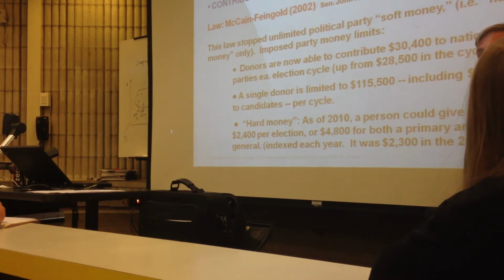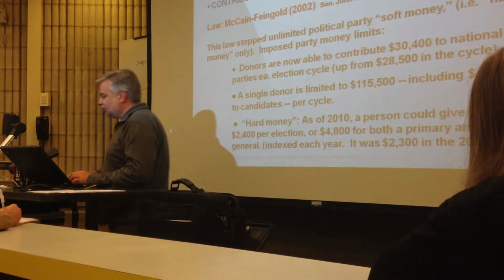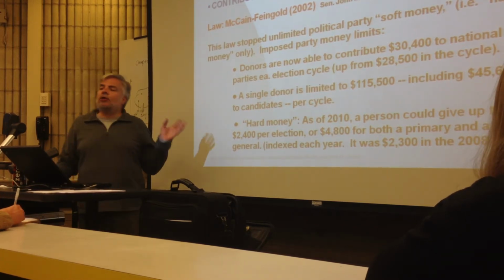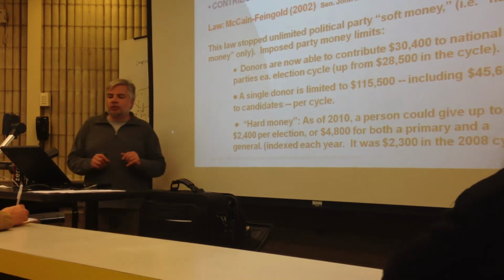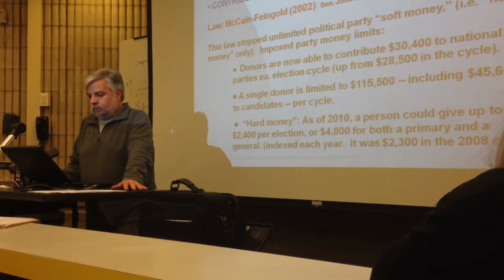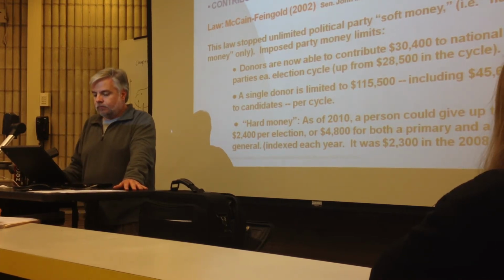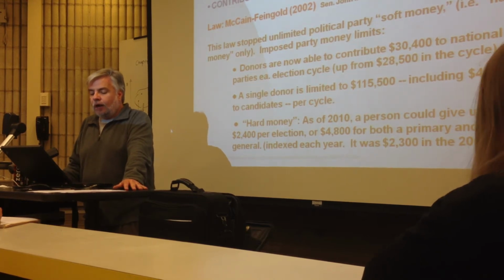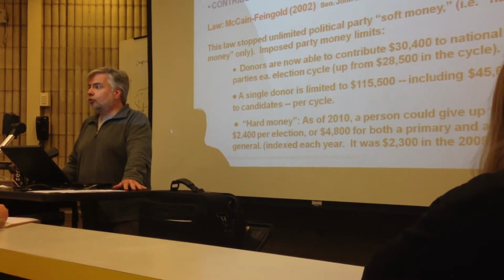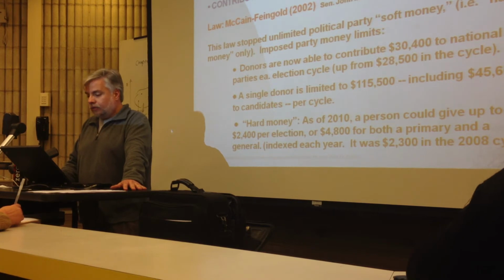By 2002, there's a real problem because groups are trying to bypass these limits. And they come up with these outside organizations that are not really PACs and that bypass these limits. And so this law tries to limit what they call soft money because it wasn't subject to disclosure. They raise the limits. They say you could contribute up to $30,000. You as an individual could contribute up to $115,000 per election cycle. And as of 2010, an individual could give up to $2,400 per individual election. So you could give $2,400 to Barack Obama, to Elizabeth Warren, to Congressman Jim McGovern, but you could not go over that for any individual candidate.